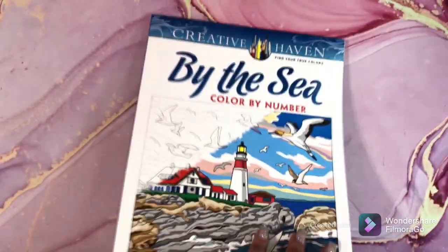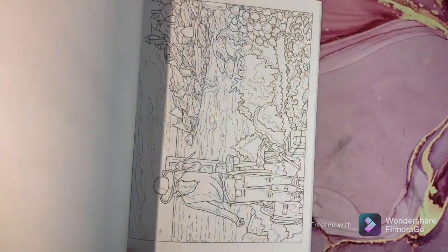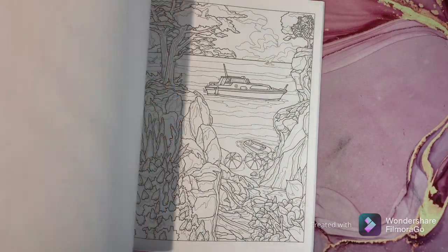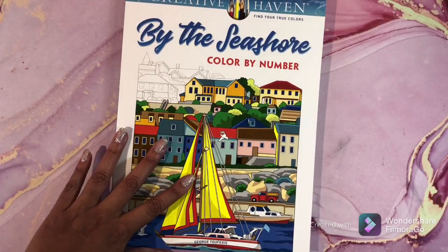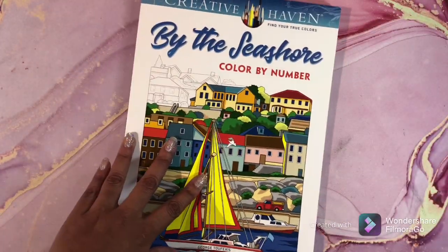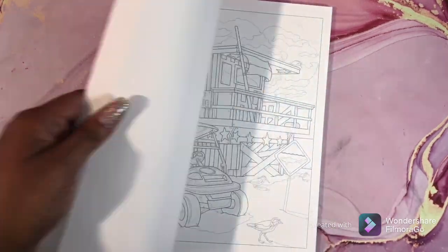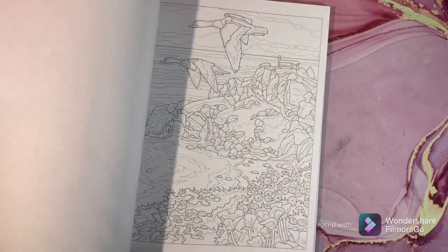And this is By the Sea, Color by Number. Really cool. George Tefexis. And last but not least, this is By the Seashore, Color by Number. Two different books. And this is also by George Tefexis. Really cool. This is beachy, beachy, beachy like. I love it.